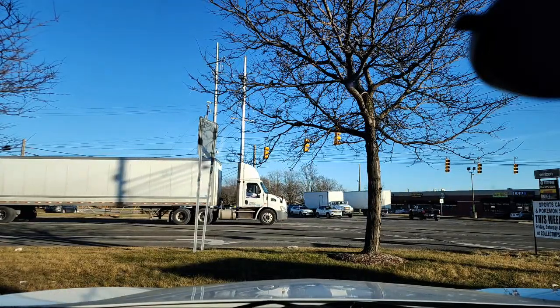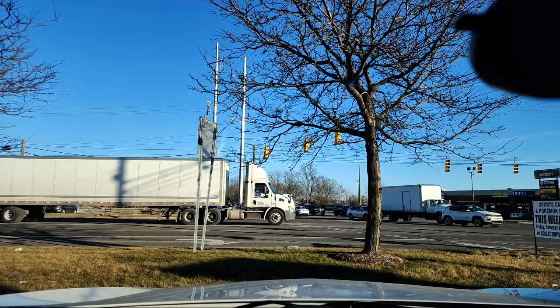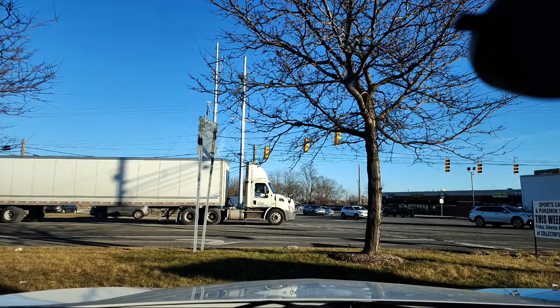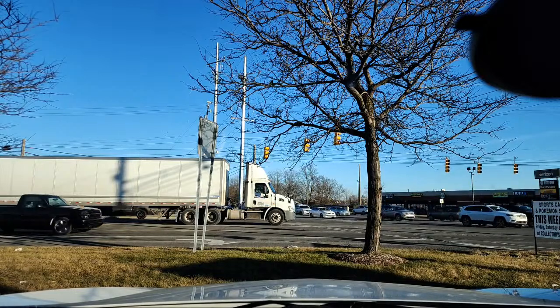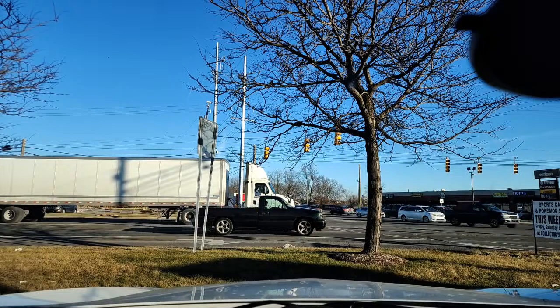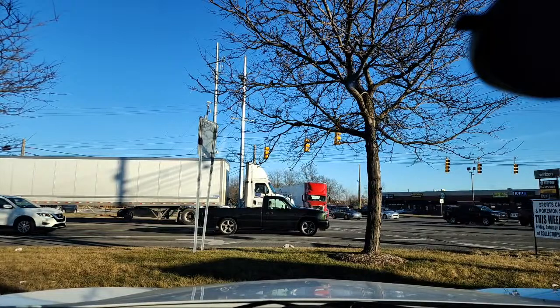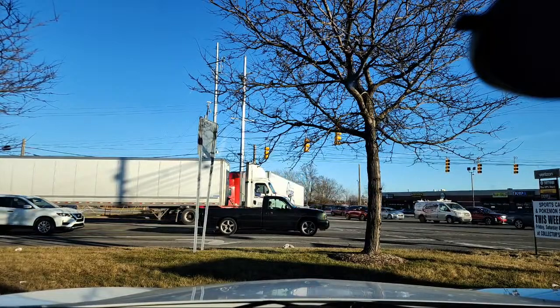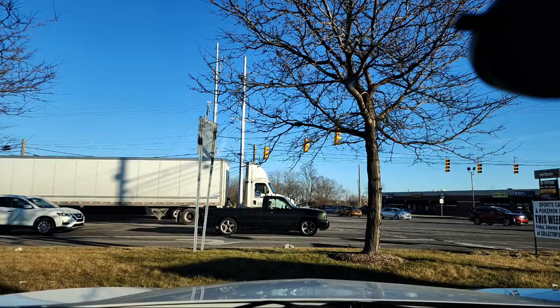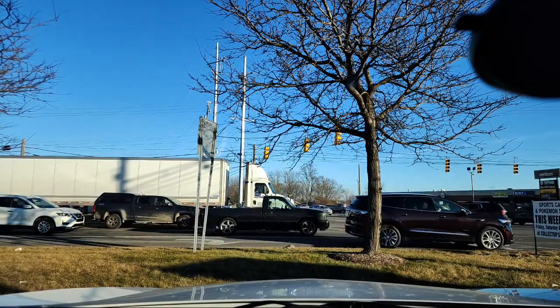Trucks will run lights. You can see that semi truck driver, he's looking left and right, and he is waiting. He's behind the stop line. That's a good example. Most of the cars are behind the stop line. This is where pedestrians will walk after that big stop line or stop bar.